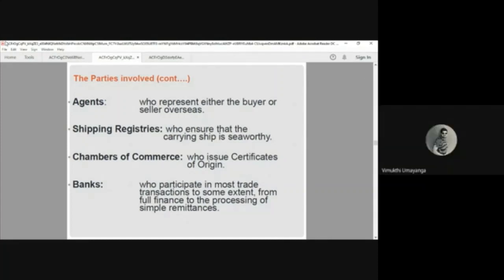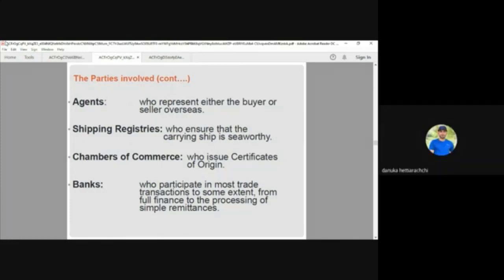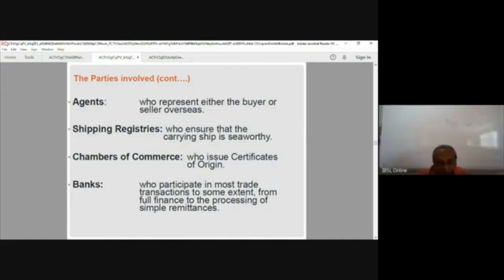Toyota Lanka. They are the agents for Toyota vehicles here. HEMAS for pharmaceutical products. Or HEMAS Pharmaceuticals, they are agents for a lot of pharmaceutical products.